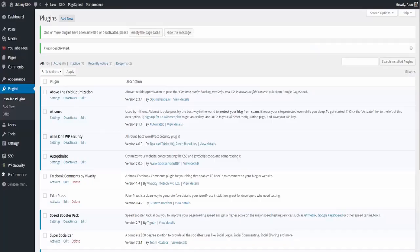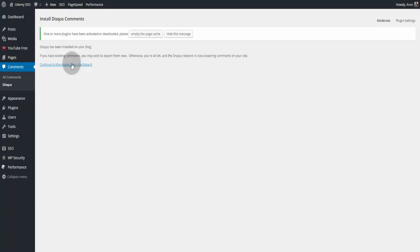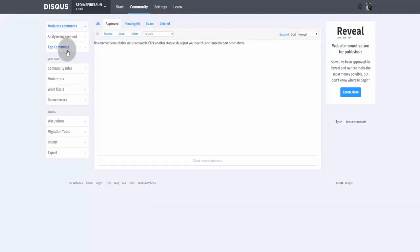Then click Next. Now, you need to go to Comments and then Disqus. Now, you will see the newly created website and you can choose it and then click Next. Click Continue to Moderation Dashboard and then click Go to Disqus Moderation. This will open a separate page on disqus.com. So you cannot moderate your Disqus comments on your website, but you will be taken to disqus.com. It's actually pretty neat and organized to manage comments.